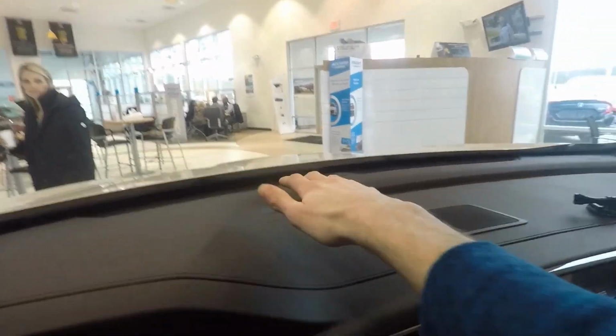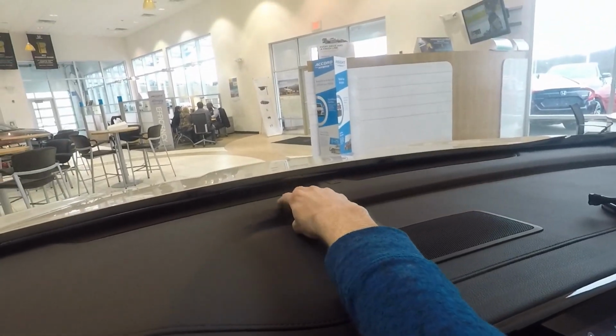In the interior here, like I said, gray leather seats. You have a full black dash with a lot of gloss black accents as well. Now, I know that the straight pipes, Jacob does not like this. I actually do, because it makes the car look a little more sporty and pretty cool, to be honest. And I know Honda likes their gloss black to make it look a little sportier.